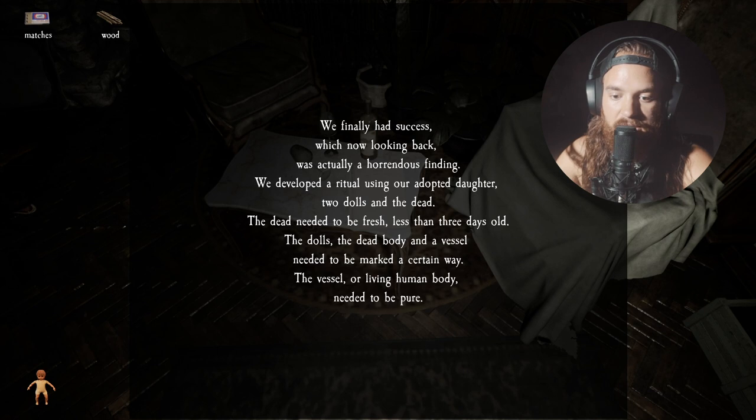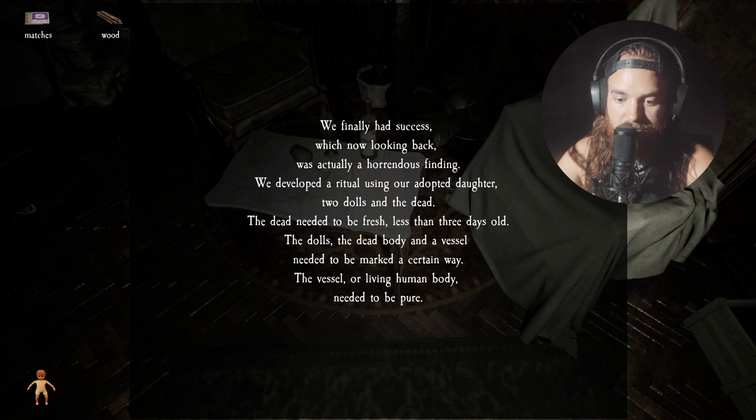We finally had success, which now looking back was actually a horrendous finding. We developed a ritual using our adopted daughter, two dolls and the dead. The dead needed to be fresh, less than 3 days old. The dolls, the dead body, and a vessel needed to be marked a certain way. The vessel, or a living human body, needed to be pure.